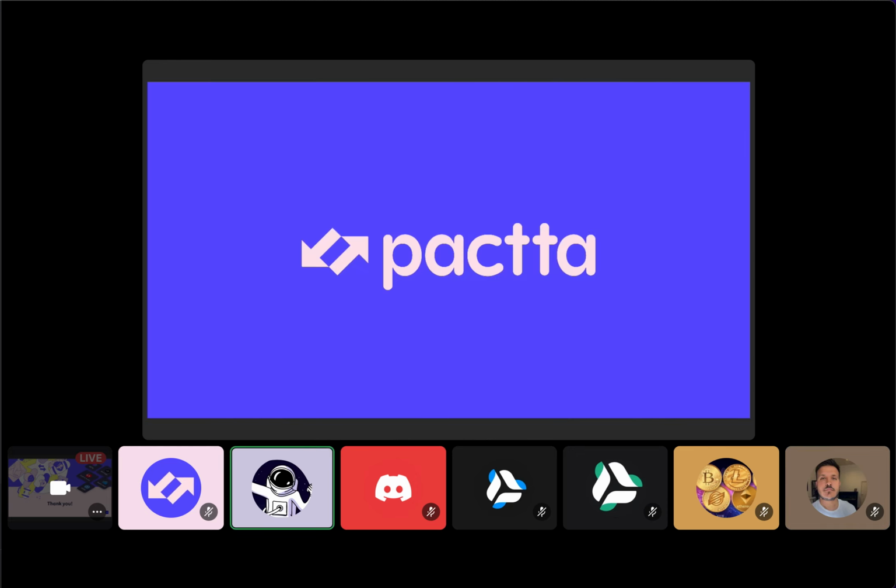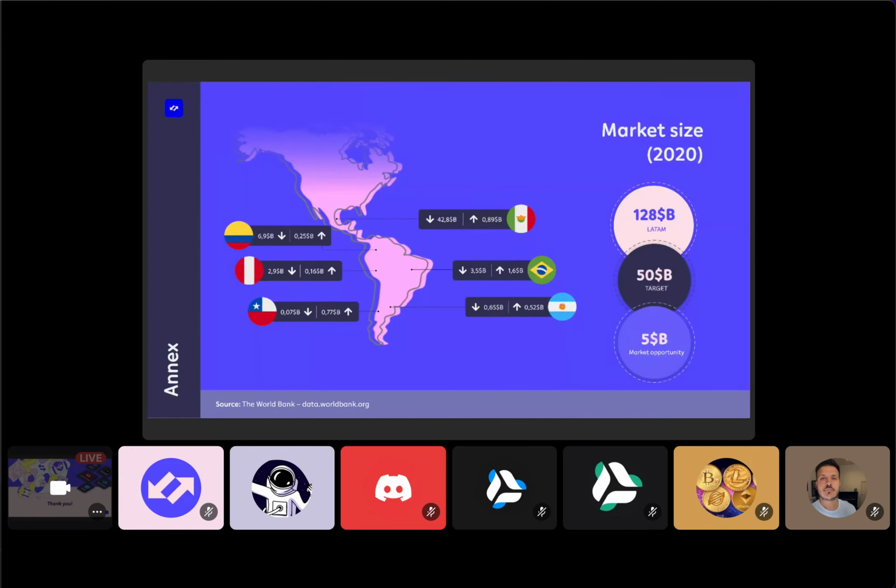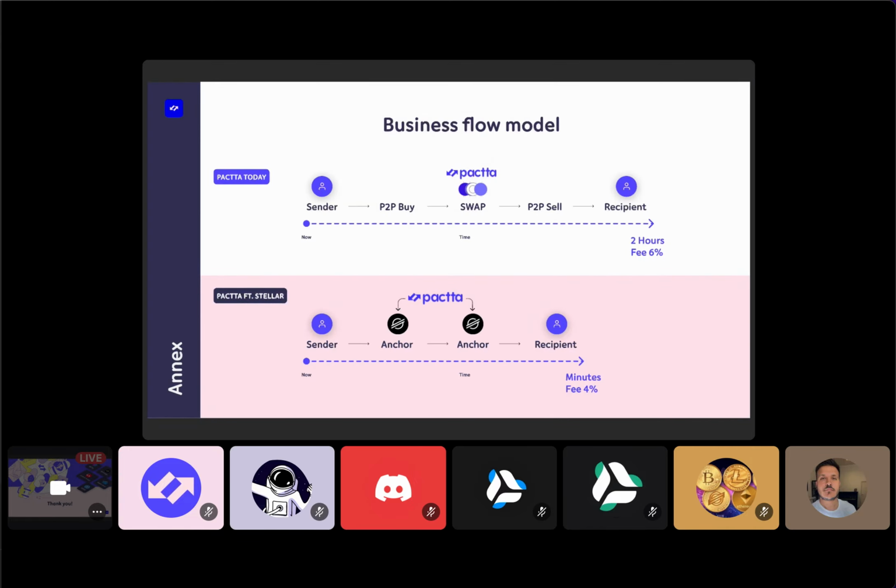I have one. I'm seeing the roadmap, and I'm also seeing the comparison of the competitors that you shared. Why did you choose to start building on Stellar? And what will that give your platform? Do you want me to take this, Danny? Sure, I'll go ahead.